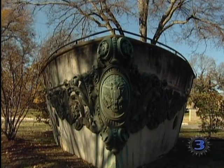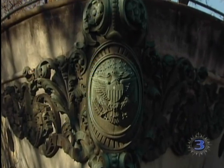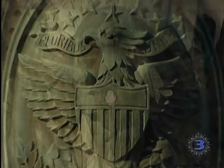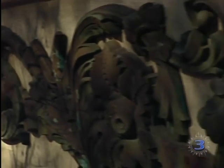Is that Leonardo DiCaprio? This is a replica of the gunboat Tennessee. It was actually accepted by the Park Board in 1910. This was an effort of Admiral Albert Gleaves to create a replica of the gunboat Tennessee here for Centennial Park.